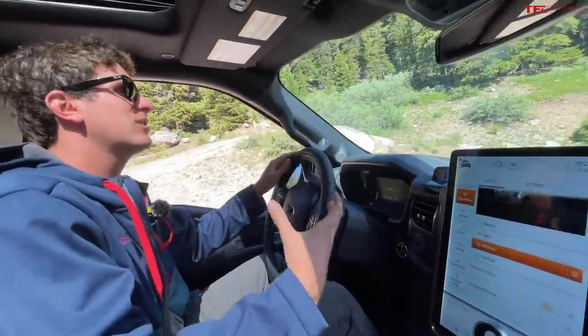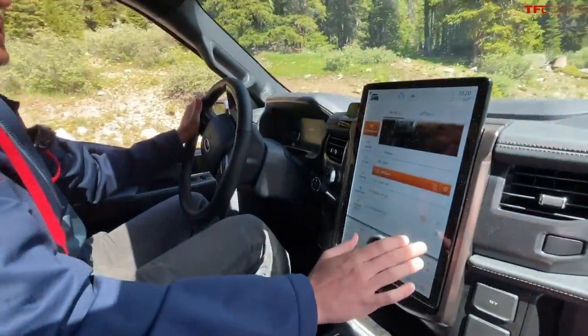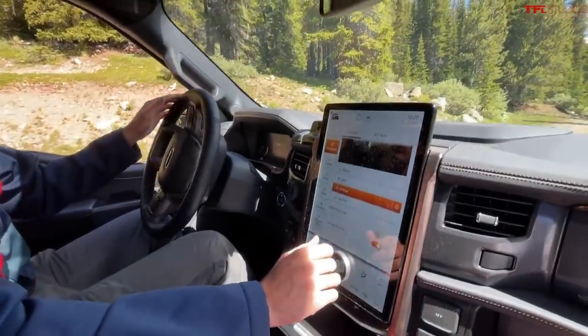It's too eager to accelerate too quickly. Yeah, exactly. The throttle tip-in is too abrupt. Now, like you talk about, this is a really great thing about this EV. It does have a mechanical locking diff.